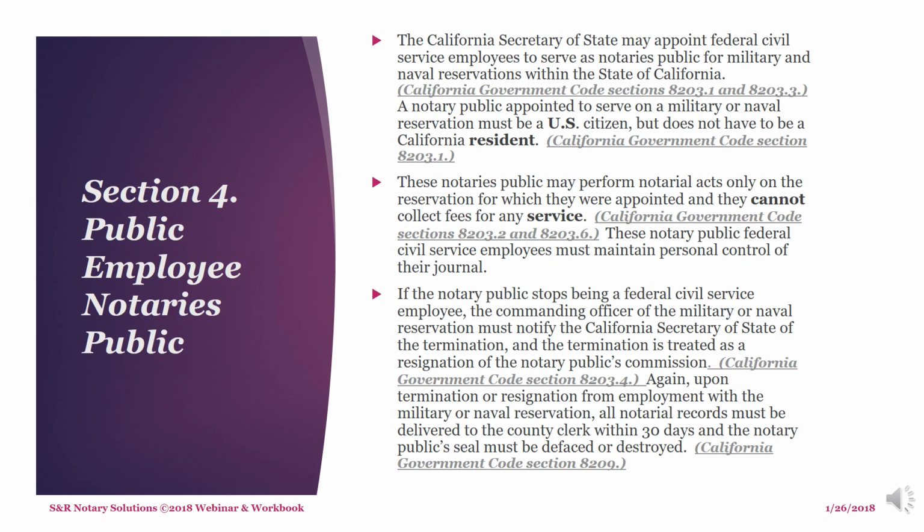Section 4 continued. The California Secretary of State may appoint federal civil service employees to serve as notaries public for military and naval reservations within the state of California. A notary public appointed to serve on a military or naval reservation must be a U.S. citizen but does not have to be a California resident.